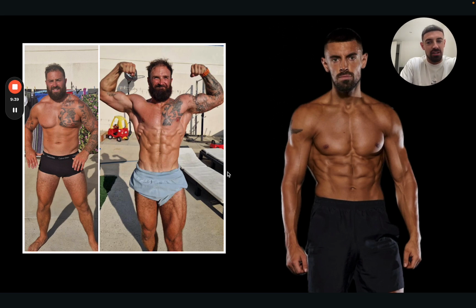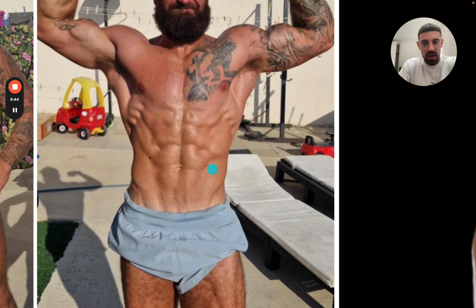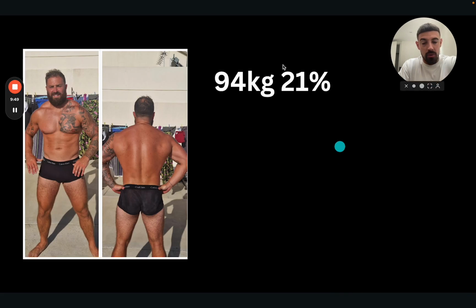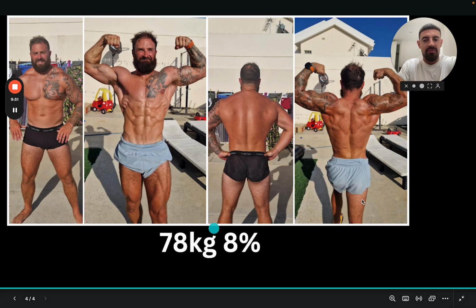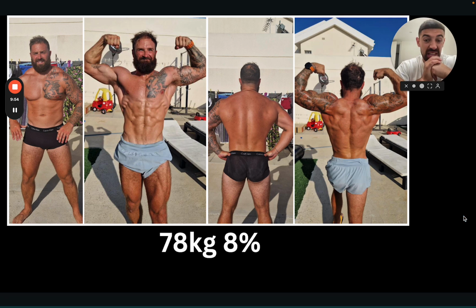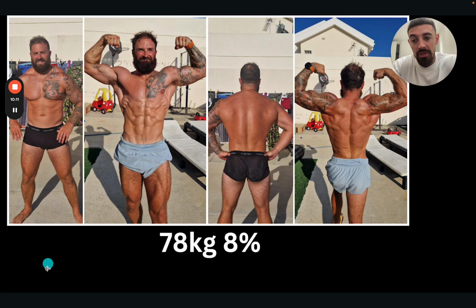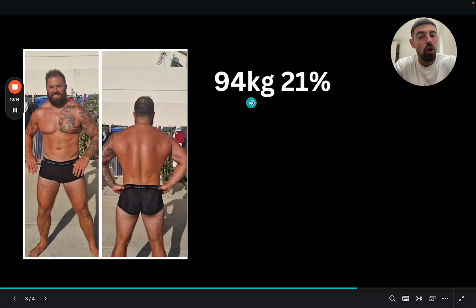Like, this guy is sub 10%, peeled to the bone. You can see all the striations through here. And this is where you want to aim for. Don't sell yourself short with it, boys, 100%. We went from 94 actually down to 78, so that's 16 kg off. I believe he sat at around sub 10, around 8% body fat. The first couple of kilos, you could say, were water weight, so realistically he pulled off 14. So you could say 8% plus 14, maybe about 22% body fat was probably the starting point in hindsight. And this was done over 17 weeks, so not quite a kilo per week.